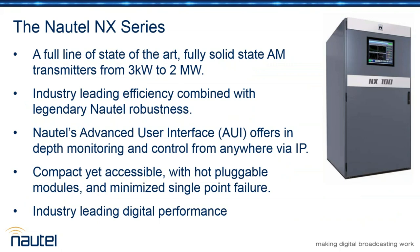So let's talk about the Nautel NX series. This is a full line of state-of-the-art, fully solid-state AM transmitters from 3 kilowatt to 2 megawatts. I suspect there's a lot of people that are not sure that the terms state-of-the-art and AM transmitters belong in the same sentence, but in fact they do. And when we talk about the technology that's utilized in the NX series, you'll see what I mean. It combines industry-leading efficiency combined with legendary Nautel robustness.